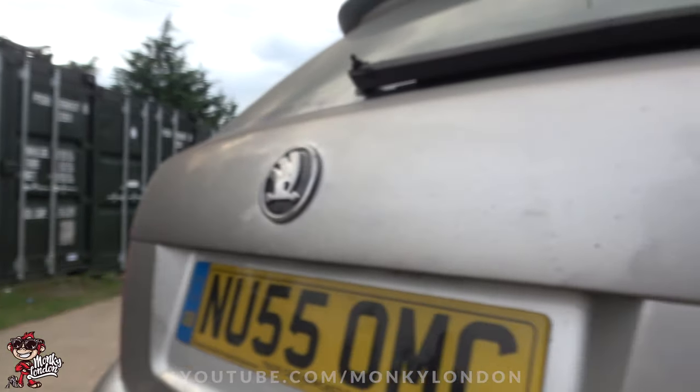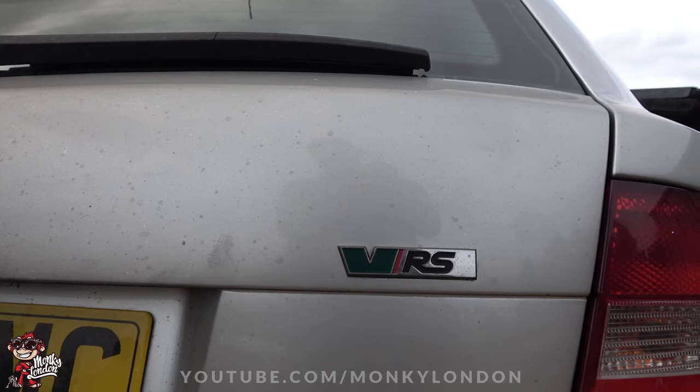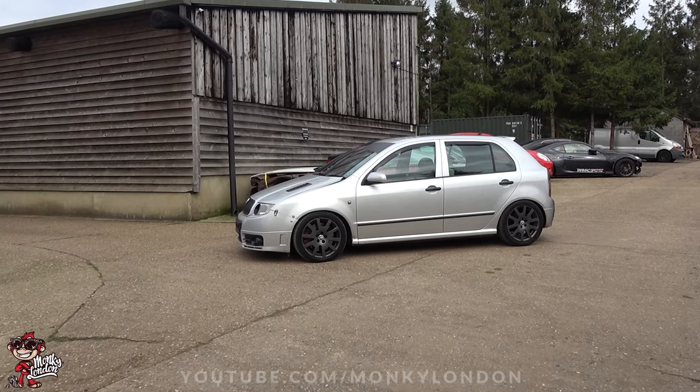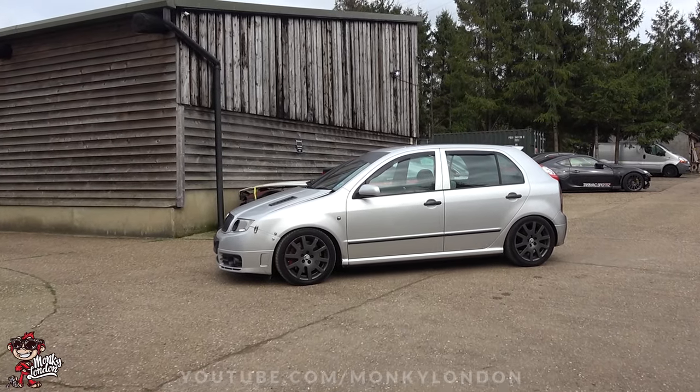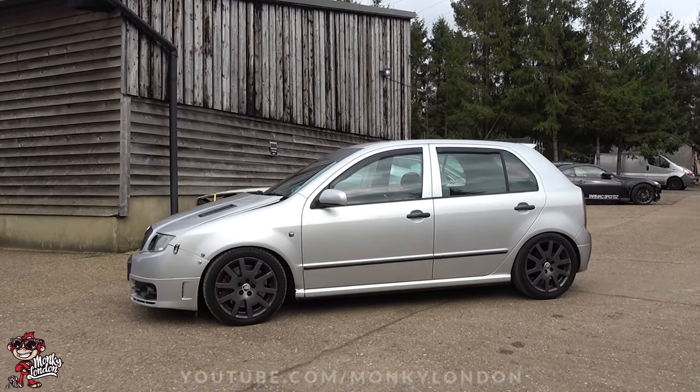How much are these cars to buy now? Because you're saying these are quite good value now. You can get them for pretty decent prices. For a cheapy one that's done a lot of miles, you can pick them up from anything like 500 quid, really. Which is nothing. What's the mileage on this one? 113,000. Okay, so it's not actually that high for one of these. No, for a diesel. These engines, if you look after them, they just go forever. And no doubt there's some on the web with 500,000 miles on them somewhere.